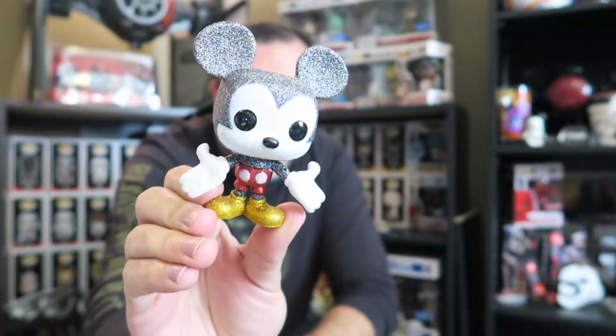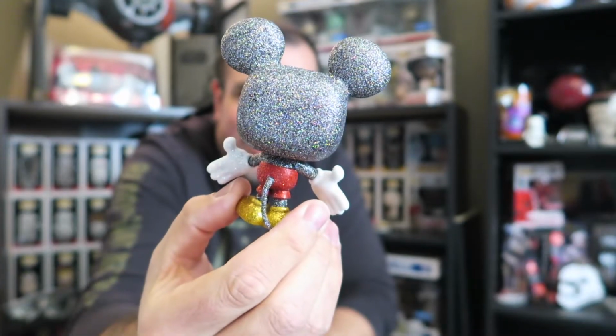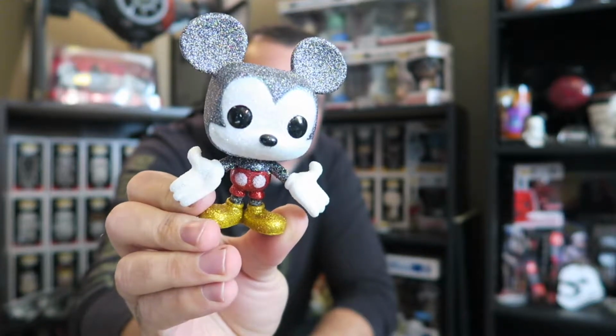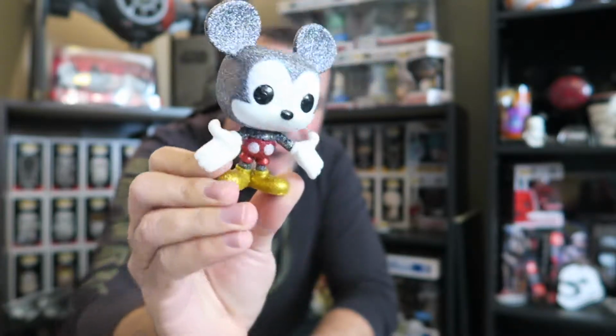So, popping this open. Here it is. Diamond Collection Mickey Mouse. As you can see, probably even better on the back. All glittery. Love the look of this figure. Love his big black eyes. Love his tail. So, really, really glad I picked that up. I saw it in store, but I picked it up online just because I wasn't sure. And I think, if you buy stuff from Hot Topic online, I've mentioned this in a previous video, and you have it delivered to the store, it's free delivery. So, I just went ahead and did that. So, here he is, Diamond Collection Mickey.